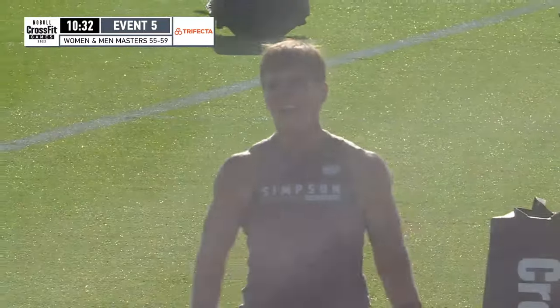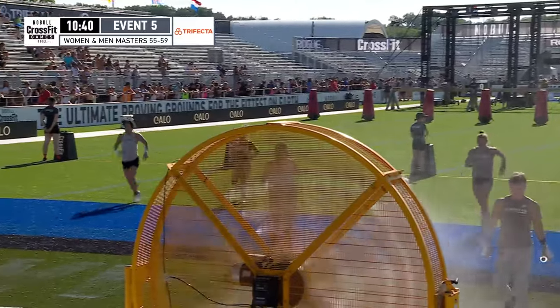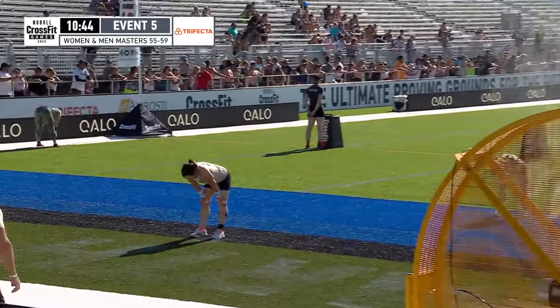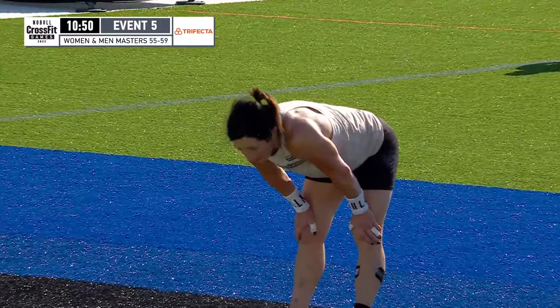There is Simpson. She'll make her way across. It's Amy Simpson out of Los Angeles, California. Do more CrossFit. I think she's done enough for the day. On her 20 seconds remaining here in event number 5 for the 55 to 59-year-old division. And again, you can go to games.crossfit.com as always.